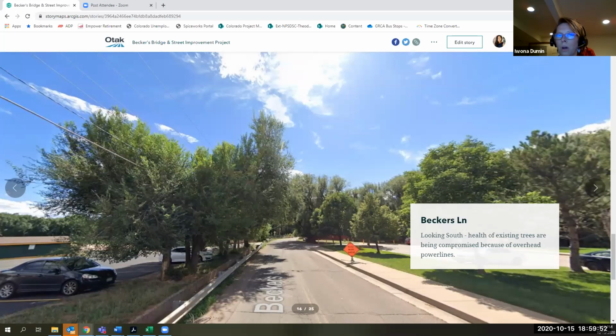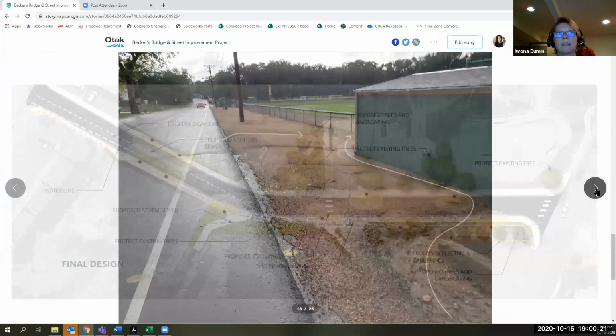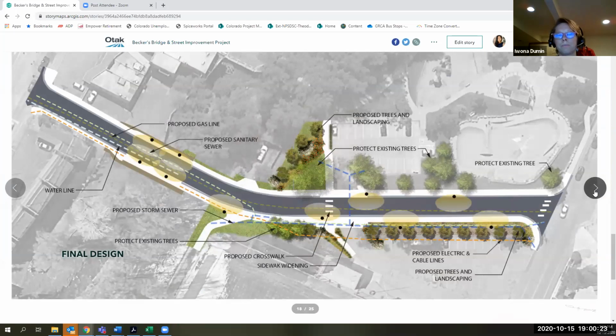Also, I would like to add that right now, in the existing condition, the bicyclists have to stop for the upcoming traffic. In the new solution, bicyclists will have the right of way by state law, and the cars and other users of the road will need to yield to pedestrians and the bicyclists in the crossing.